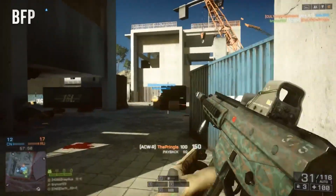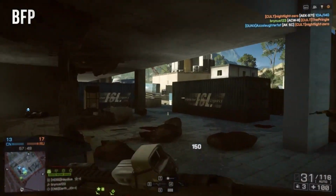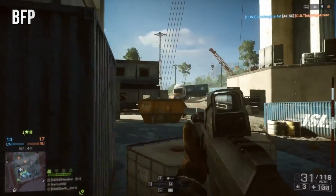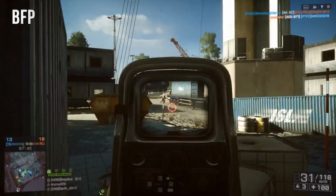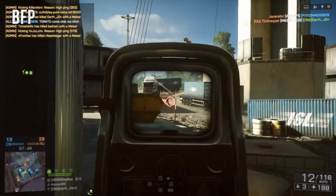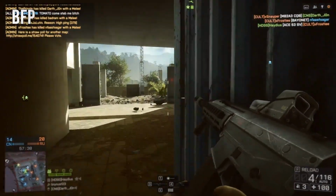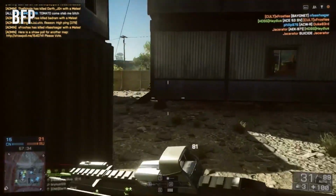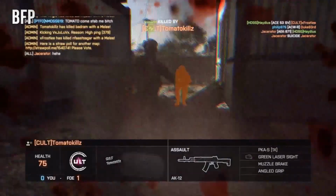What they should have done is nerf the mobile AA and make the AA mines a little bit more powerful, and that would have given a little bit more versatility to the engineer class. It would have given people a more interesting way to take down aircraft, rather than just sitting at spawn, camping with their mobile AA and shooting helicopters as they take off.